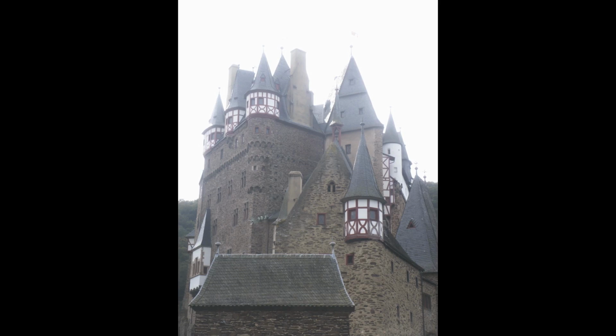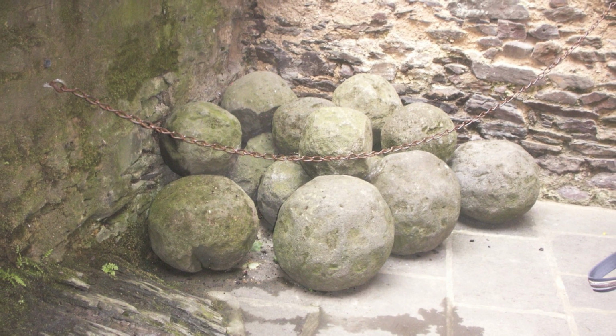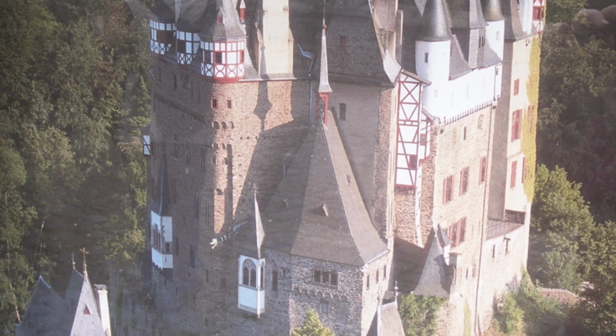We were able to get some nice pictures of the exterior, including the white chapel that juts out of the stone walls and some old stone cannonballs. We guess you'll just have to come and see the interior of Burg Eltz and experience her 800-plus years of history for yourself.